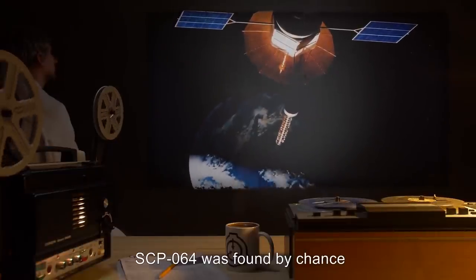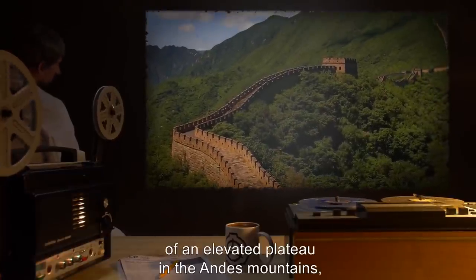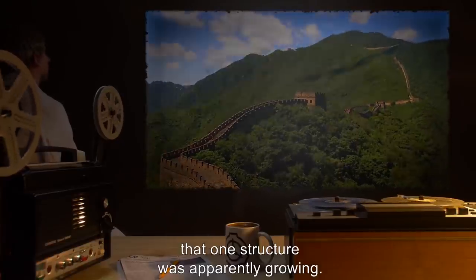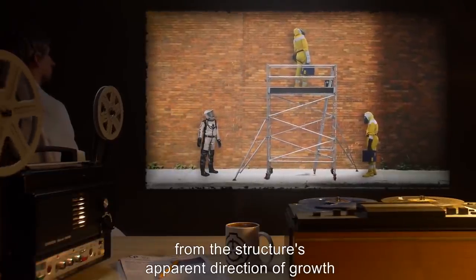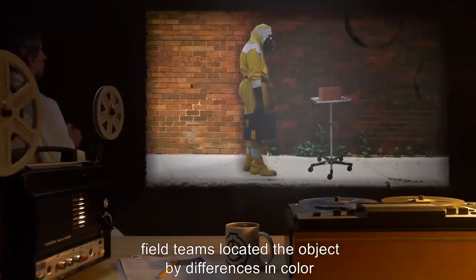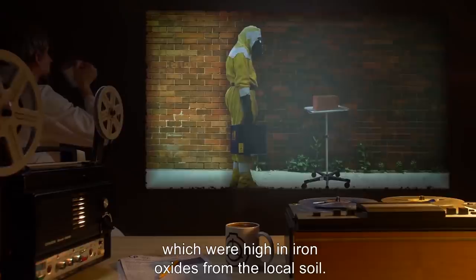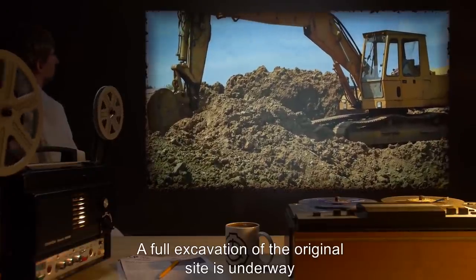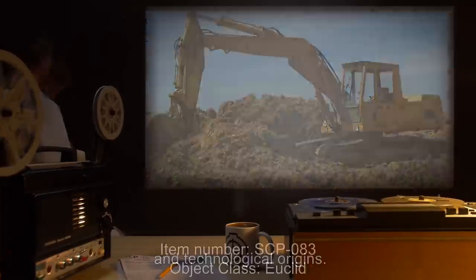SCP-064 was found by chance in April of 2000. During satellite observation of an elevated plateau in the Andes Mountains, a camera operator noted that one structure was apparently growing. Extrapolating the object's approximate location from the structure's apparent direction of growth, which stopped during recovery, field teams located the object by differences in color between SCP-064 and its secondary bricks, which were high in iron oxides from the local soil. A full excavation of the original site is underway in order to ascertain the object's cultural and technological origins.